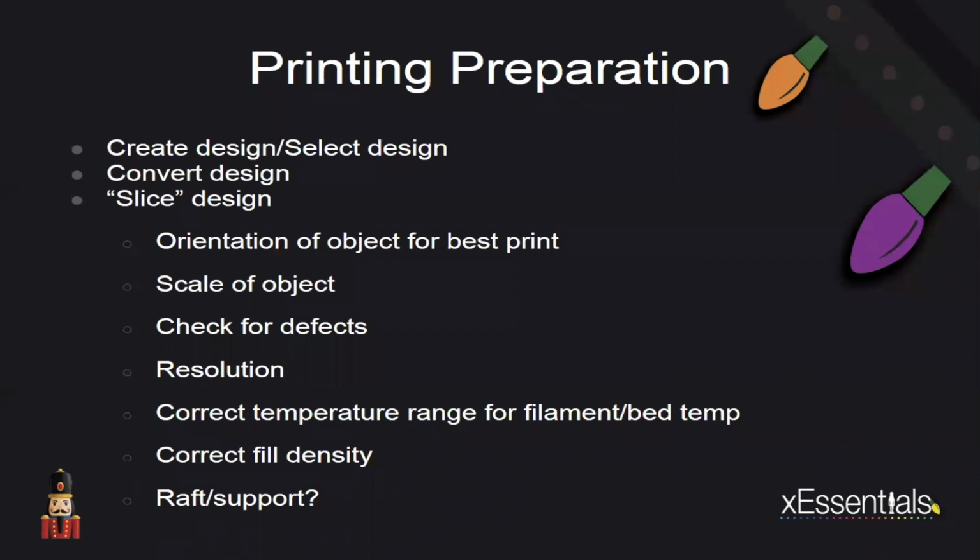When you're slicing it, you're going to check for defects. There's a number of different ways you can do that. You're going to go through there and look at it by layers. You're going to look at it to see what supports are needed, and your slicer will help you with that. But that's, again, something that goes specifically to the slicer, and that would be too much detail to get into for today.